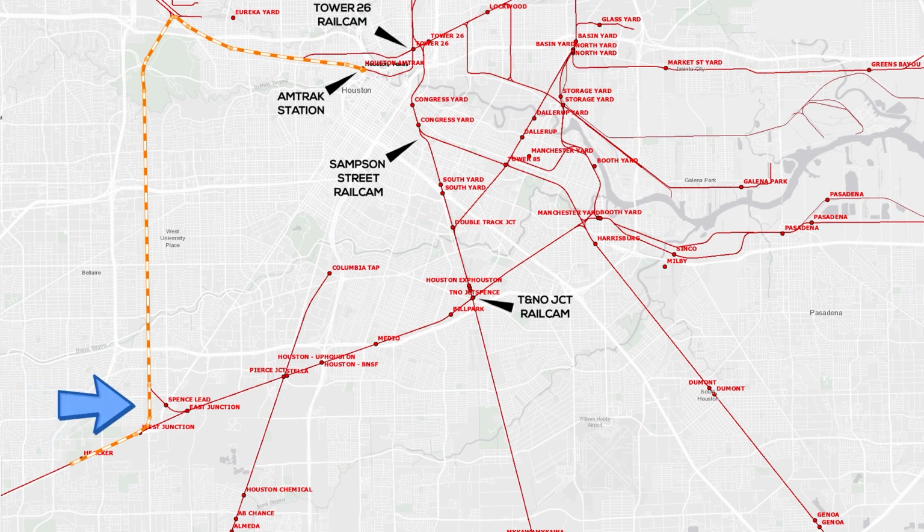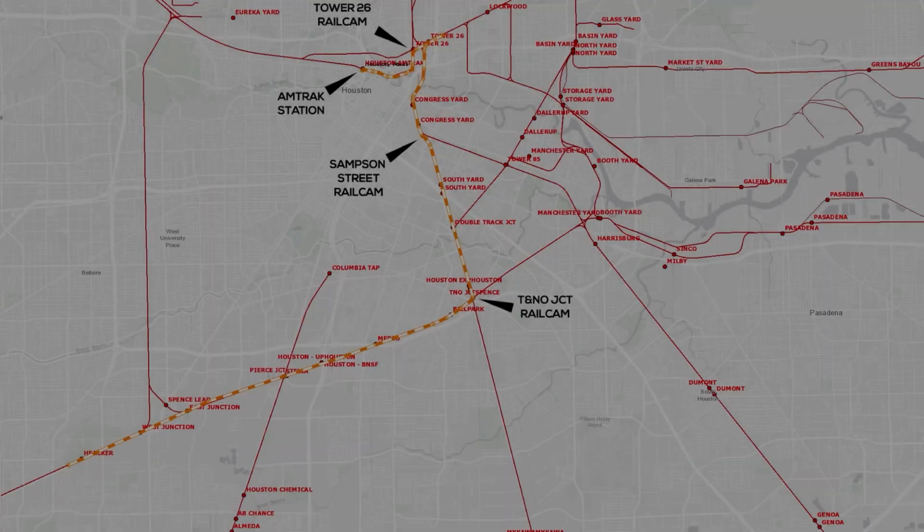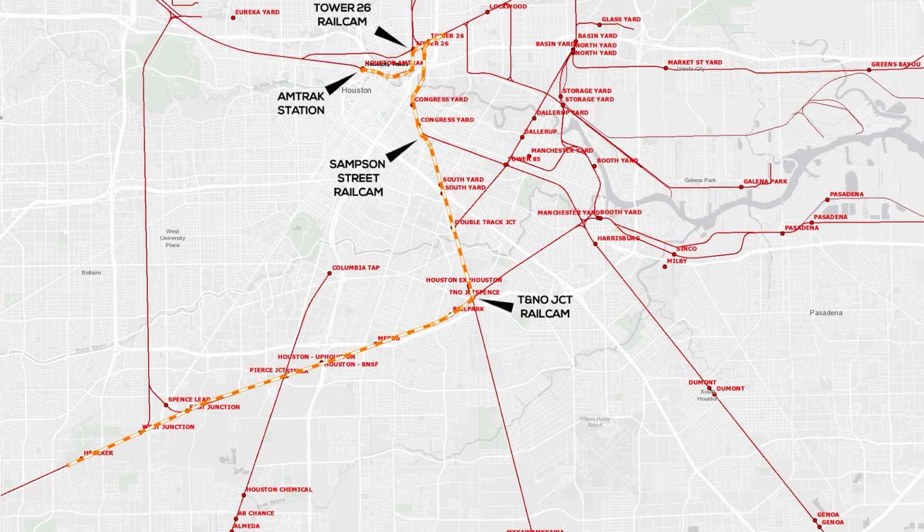Then at West Junction, the train goes onto the UP Houston subdivision to get to the Houston Amtrak station. But on June 9th, 2024, the Sunset Limited train took a very rare routing through the city. Instead of going onto the UP Houston subdivision at West Junction, the train was routed onto the UP Harrisburg subdivision. At T and NO Junction, the train entered the UP West Belt subdivision. When the train reached Tower 26, it took the connector track to get onto the Houston sub, where it then backed up to the Amtrak station.